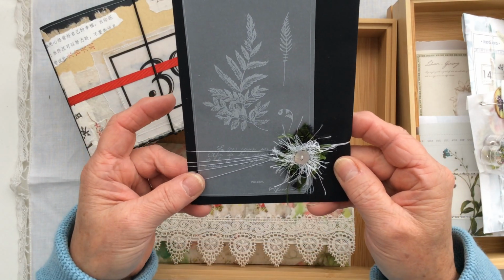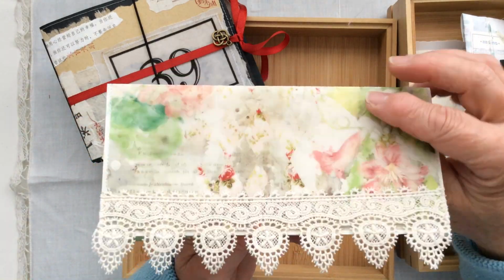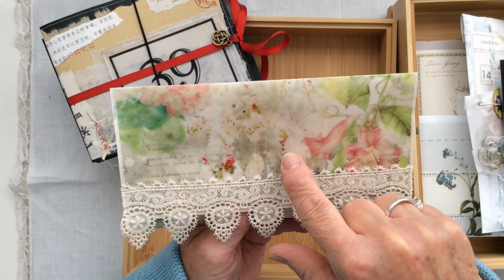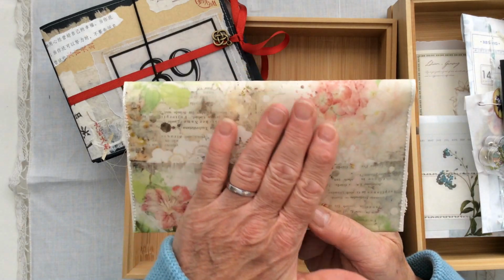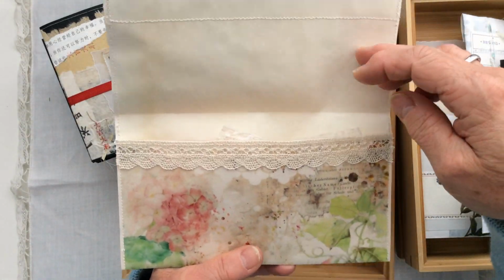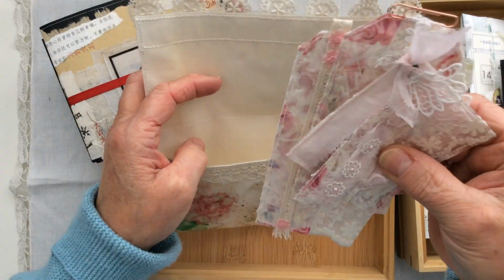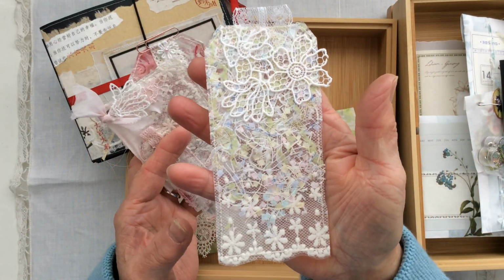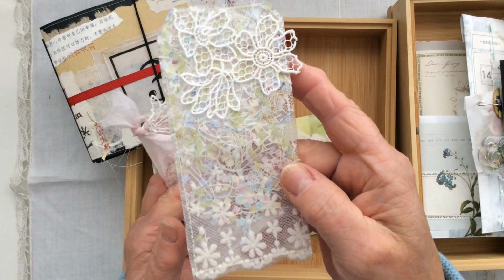You know what's inside of here. These are the altered playing cards. This is a tracing paper pocket. This was a digital print of the Nagasaki papers, and I covered over the top with some vellum and stitched it to make a pocket, and then put a layer of lace on the front, and there's lace trim inside. And then inside here there are some of my laminated tags, and I will try and remember to put the link down below for the video on these.